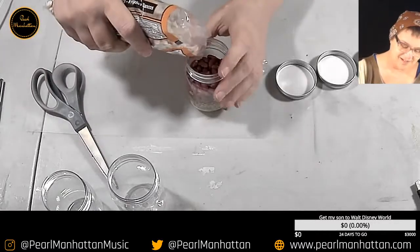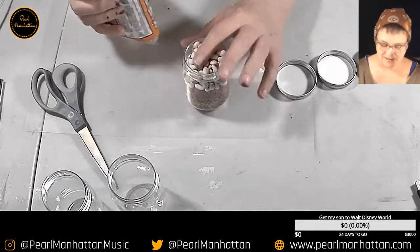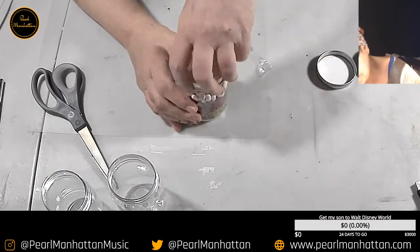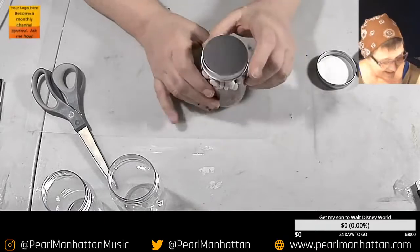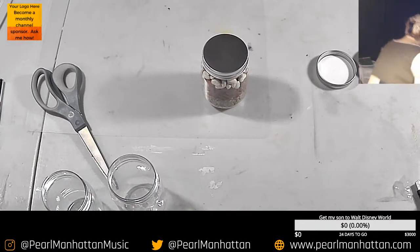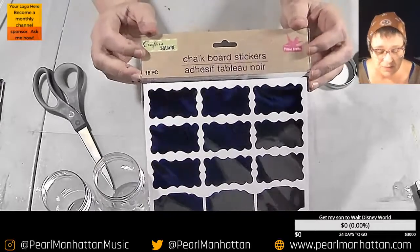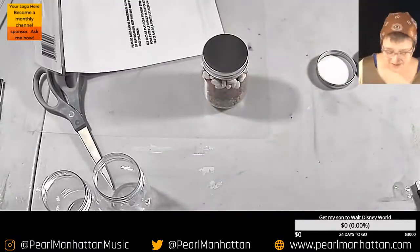And then let's take some white beans or navy beans. Okay. I told you this was easy. It's too easy. Absolutely too easy. Now, you can leave it like this, but I thought I gotta do more. So, these are over in the crafting department of Dollar Tree. Chalkboard stickers. I used a set of these to make my little spice jars on my spice rack, which I'll be doing a video about soon, I promise. It's just too much to do in a live.